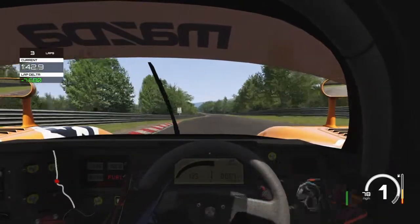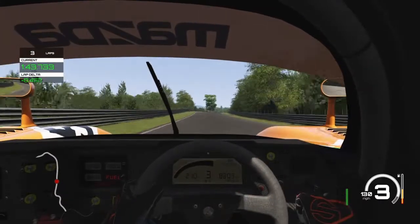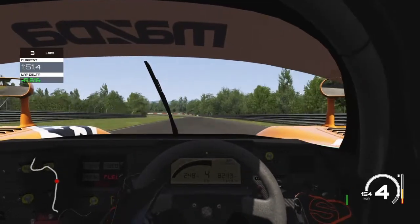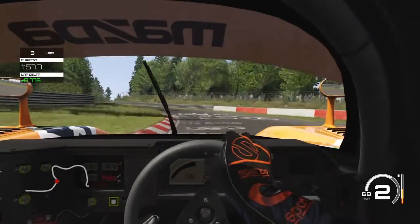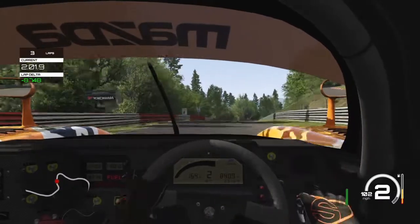Coming towards the end of sector 1, you can see in terms of my best time, I'm about 8 seconds up at the moment, so we're on for a decent lap so far. I'm going to hold it in fourth gear through here, and just nicely blend off the throttle and then down 2 gears quickly. Little lock up there, but nothing too major.